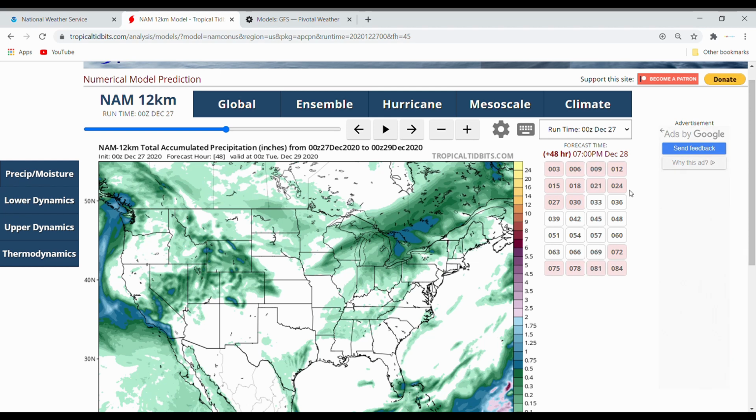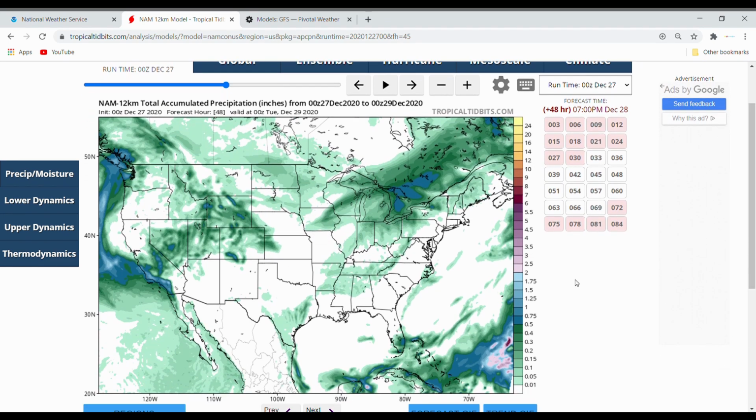From this you can see about 0.4 to 0.5 inches of rainfall, well, just liquid in general. So it would be a heavy wet snow, so 1 to 3 inches of heavy wet snow.